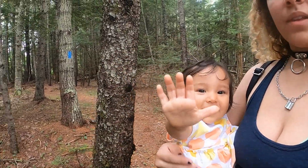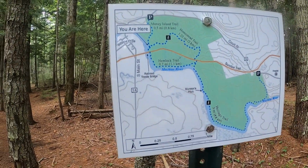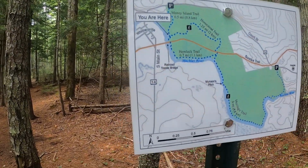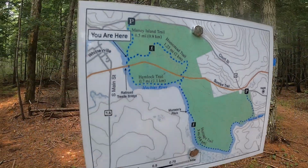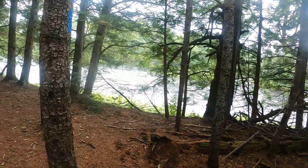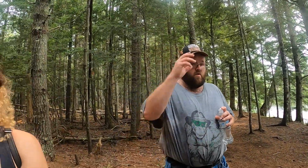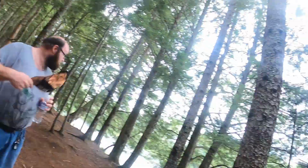We are almost back. We're done with the loop. We just have to walk the half a mile Money Island Trail back up to the parking lot and we will be back. But we're taking a quick little break here by the river, drink some water. Just hang out for a minute.